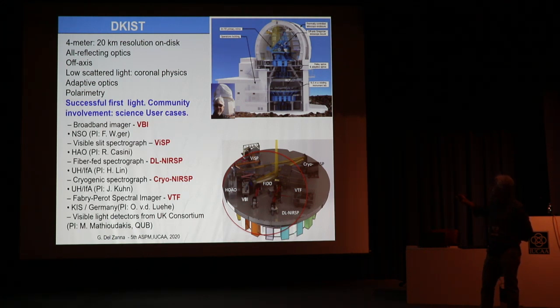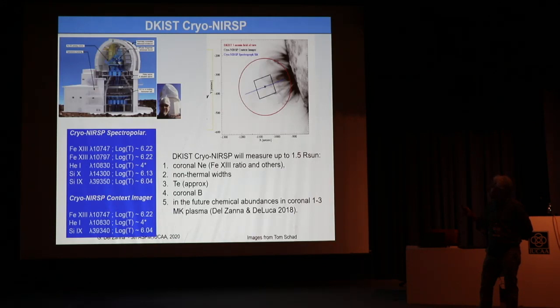It's a very complex system with adaptive optics. There is a rotating bench with lots of instruments here. Only some of the instruments can operate simultaneously. This is a list of them. Each instrument, you can spend hours and hours trying to understand how they work because they're very flexible. I'm just going to mention the Cryo-NIRSP because this is the main instrument designed to observe the solar corona in the near infrared. The PI is Jeff Kuhn.